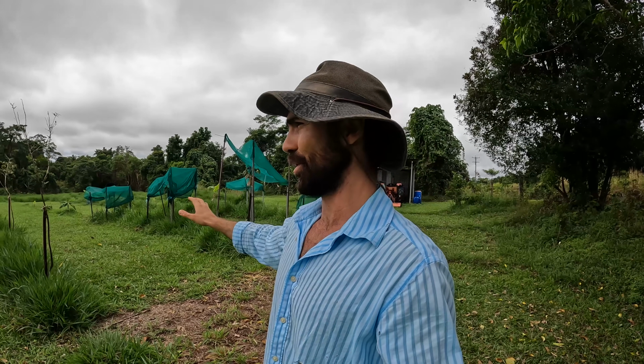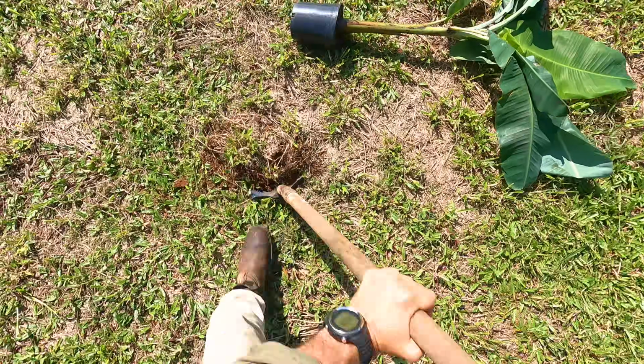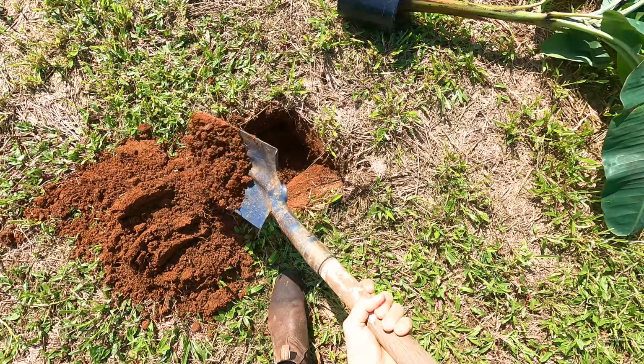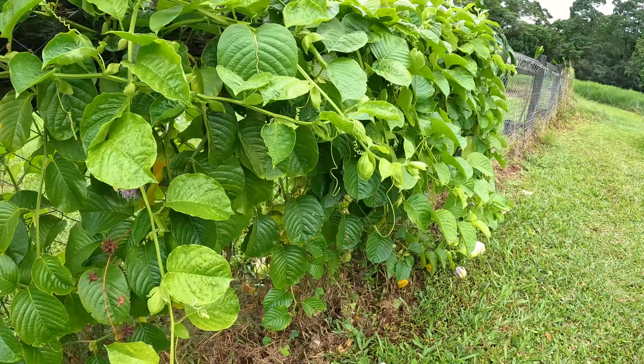The reason I chose this area here for produce was because it's on, I don't know, maybe a 3 or 4% gradient, which is optimal for drainage. And the soil here is really rich, really chocolatey, really red. Probably the best out of the property in the way of area for fruit trees. All right, along this fence line, I've planted granadilla.